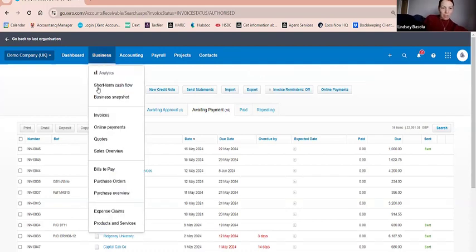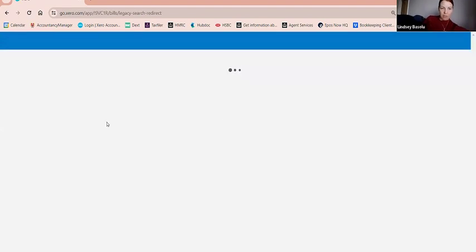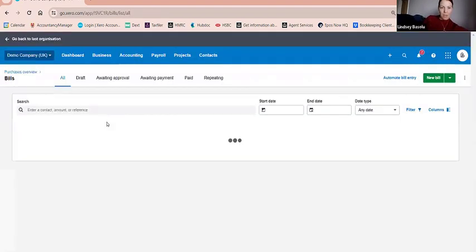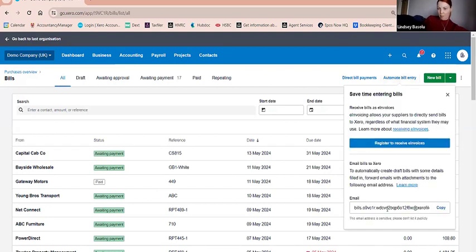So if we jump over to bills to pay, so they're all your purchase bills, purchase invoices. What you can do in here is you can email bills in. So there's this little tab at the top that says automate bill entry. If I click that, at the bottom, there's a unique email address that is just for your Xero account. So I copy that and I go over into an email.